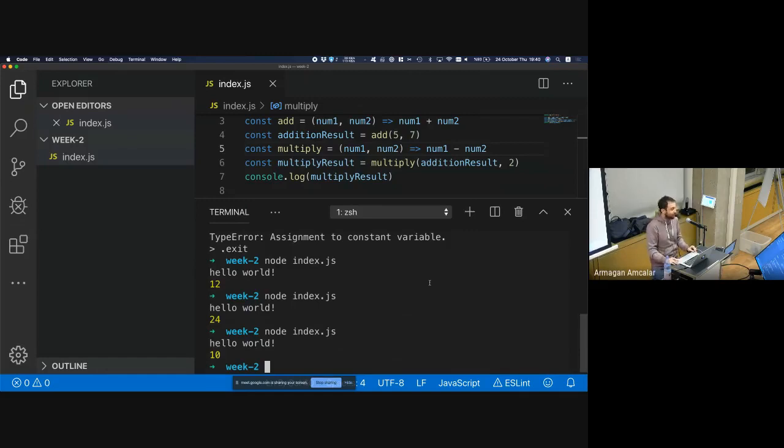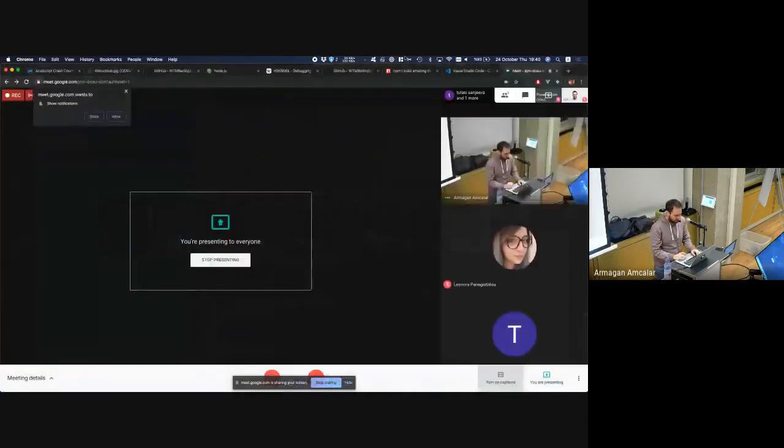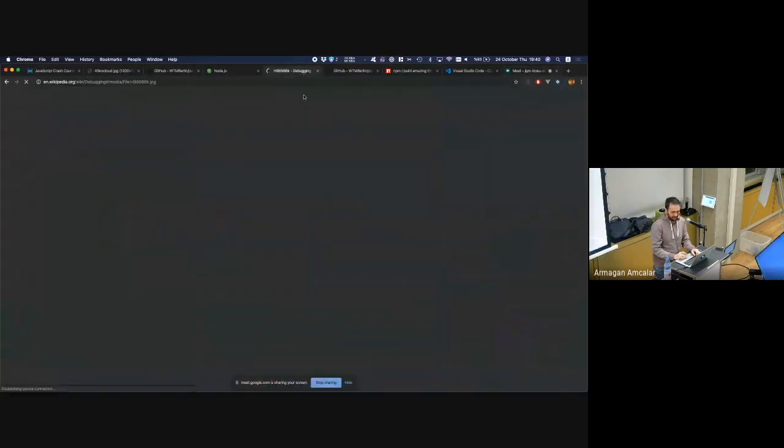It's called debugging. Have you ever heard the term debugging before? Do you know where it comes from? Could you please raise your hands and tell me? Yes, please. Physical bugs, yeah. Thank you very much for the answer.